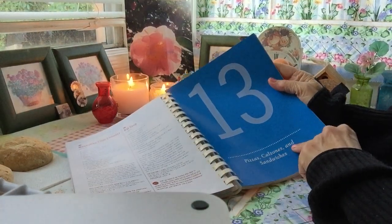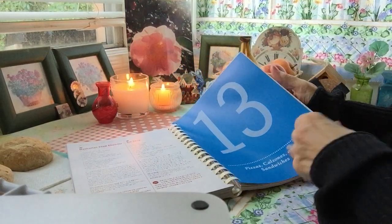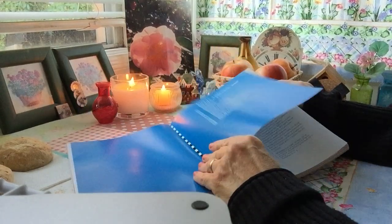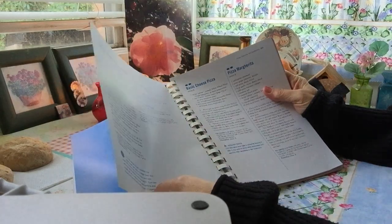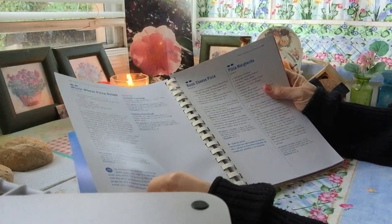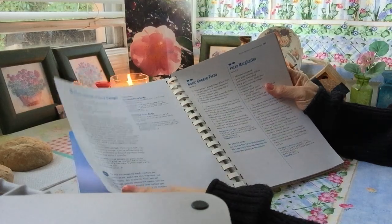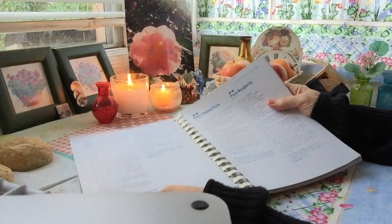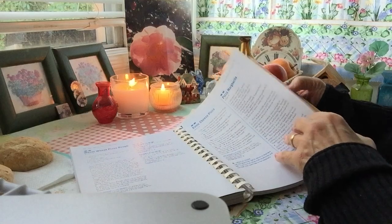Pizza, calzone, and sandwiches. Whole wheat pizza dough, cornmeal pizza dough, semolina pizza dough. It's fun to make your own pizza. Something to try with your friends or family.